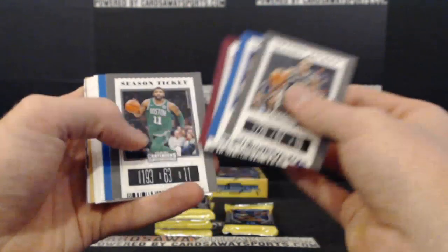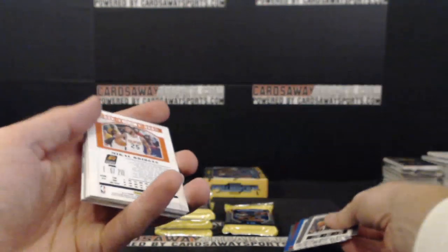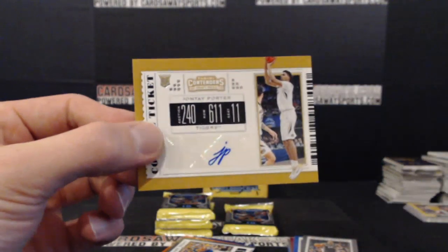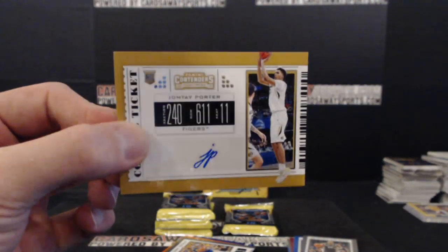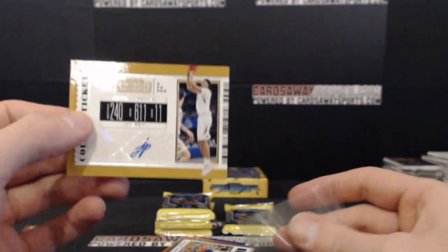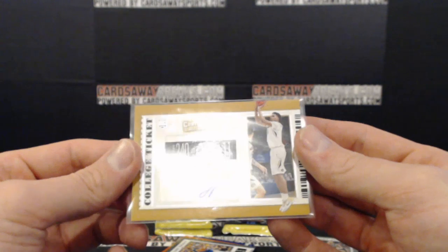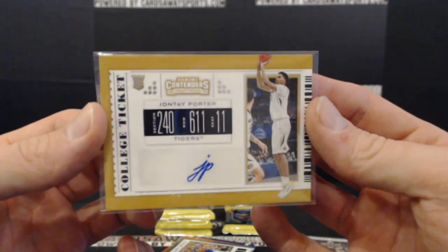Yep, they did it on this one too. Beautiful. That's just beautiful. Oh, well, there's the auto. I guess I'm just going to flip it right there. Bam! Jontay Porter. And we saw him earlier. Going to have to random him off as well. It's Michael Porter's... I think it's actually his big brother. Either way, one of his brothers. He does not have a team. Going to have to randomize him off as well.